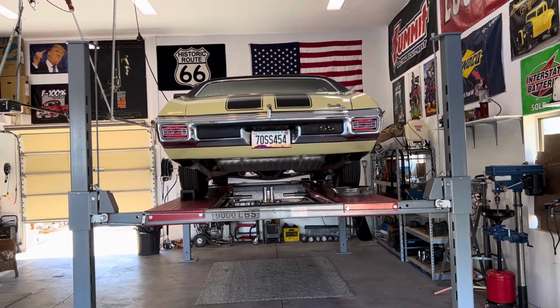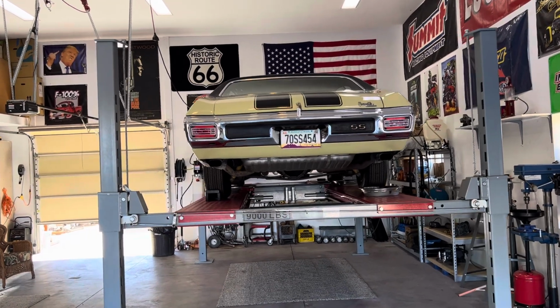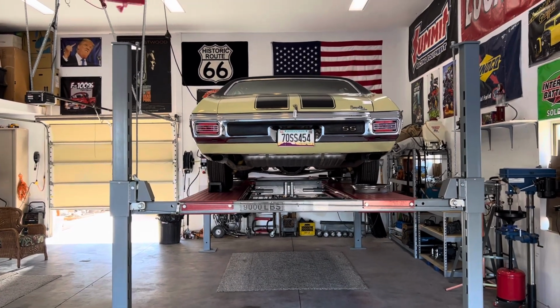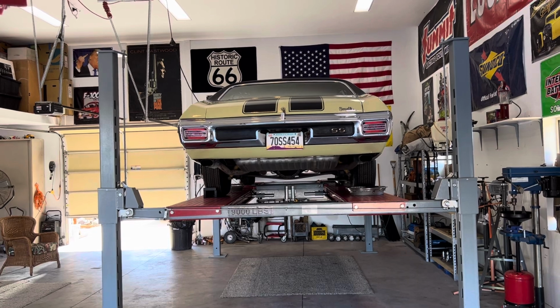I really appreciate all the input on the car. I hope you enjoyed the video of this 1970 Chevelle LS6 factory Gobi beige with a rare color combo, numbers matching front to rear. Thank you so much. More videos on the way.